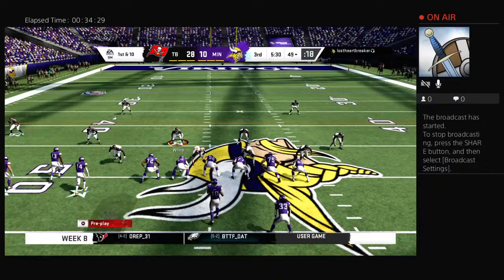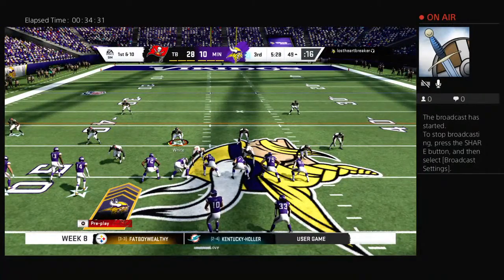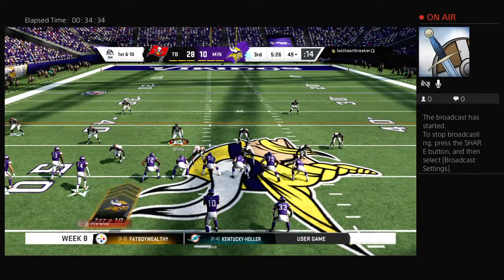Ready. The mic. Check. 45 the mic. Set the tone, defense. Let's go.